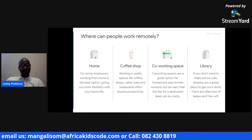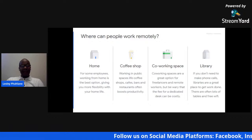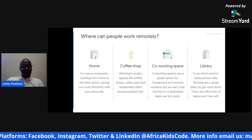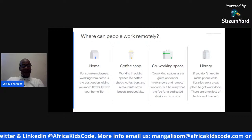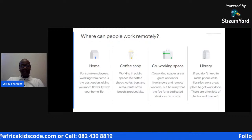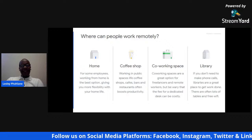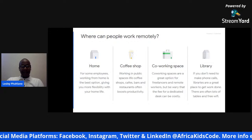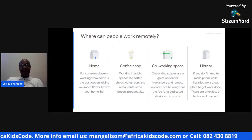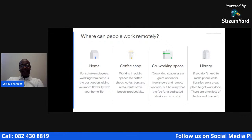Working in public spaces like coffee shops, cafes, bars, and restaurants often boosts productivity. Life can get pretty boring sitting at home. I remember someone mentioning that working from home can get lonely. So if you don't want to feel lonely, you can work from coffee shops, bars, and restaurants. We are also social animals, and interaction with others is important for your mental health. If you don't just work from home but live alone too, then your contact with other people may be limited. Working in cafes gives you the chance of at least a smile from someone else and maybe even a chat.